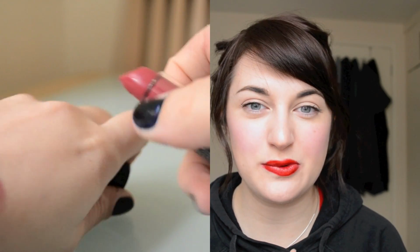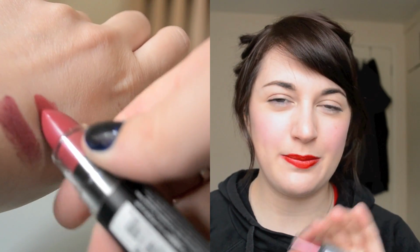I can't even remember the name. Pro Longwear Lip Creme in Red Dwarf. I've absolutely loved it. Then very, very similar is NYX Matte Lipstick in Merlot, which is kind of like Red Dwarf, but Red Dwarf has more brown in it, whereas this has more red. So they're quite similar tones in that they're very, very muted reds, but one leans more brown, one is more bright. Absolutely love this. This is a stunning, plummy, muted red.